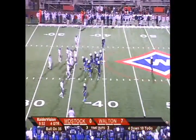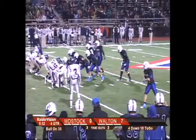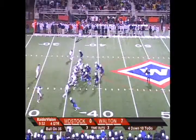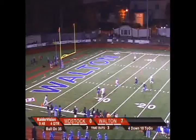So Walton will have to punt it away. 9:52 now left to go in the ball game. They lead it by 7. See if Makai Poole can get a good one off. He's displayed a very strong leg at times this season, and this one is a little better. It's going to be taken by Scogan.